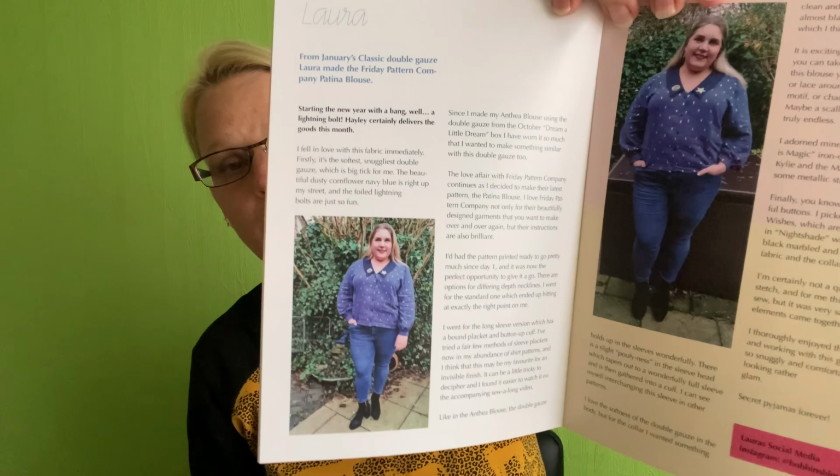The 3 boxes, 3 makes on there. So we had Esther, who made the Gilbert top, the Helen's Closet Gilbert top there. And flicking through pages, Gemma, who made the Sirocco jumpsuit, and Laura, who made the Patina blouse by Friday Pattern Company. So they were lovely. Then we've got a fat quarter project from Tamlin, from Sewn on the Time, which is a laptop case, and the little instructions there on how to do that.